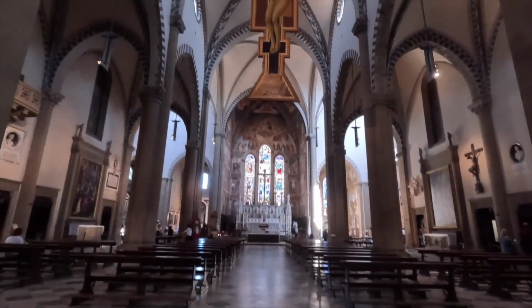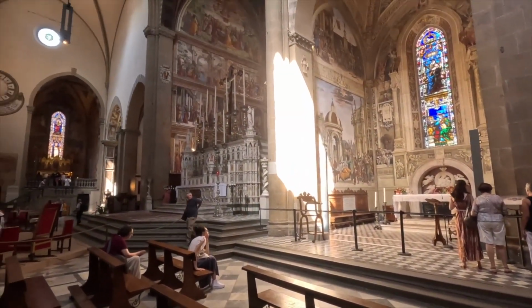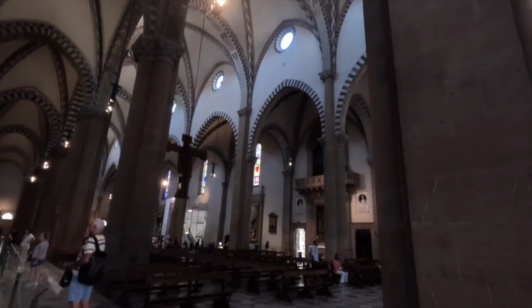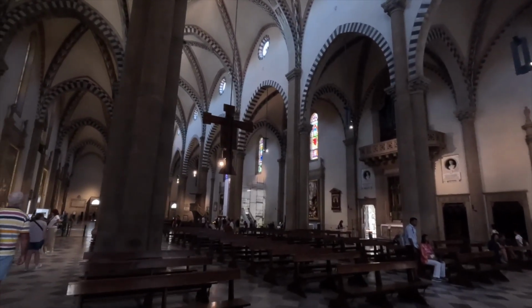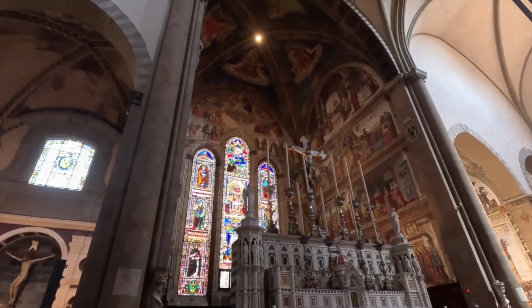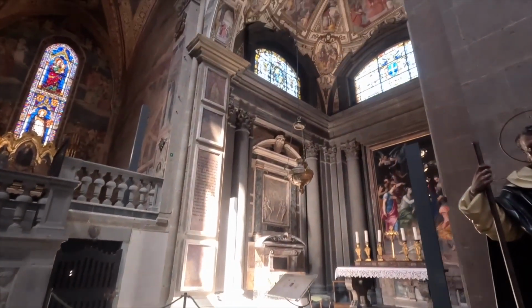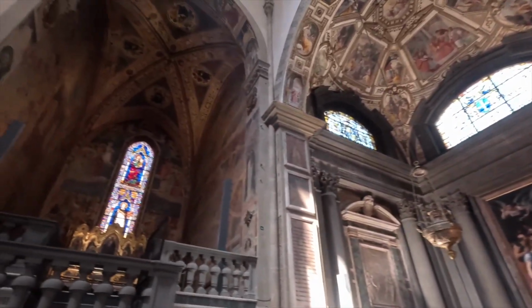Santa Maria Novella was founded by the Dominican order in the early 13th century, and the construction of the church began in 1279. Santa Maria Novella is renowned for its stunning Gothic architecture. It features a beautiful facade adorned with intricate marble designs and frescoes. The interior of the church is equally impressive, with elegant columns, stained glass windows, and frescoes by renowned artists. The Medici family, who ruled Florence during the Renaissance, were significant patrons of the Basilica. They commissioned various artistic additions and renovations.